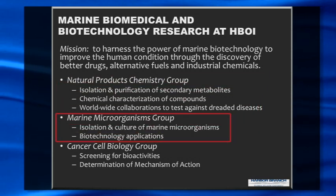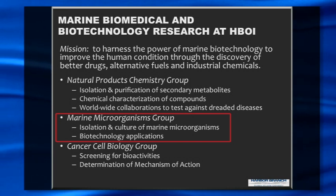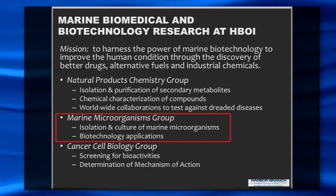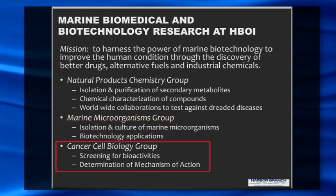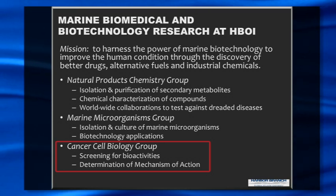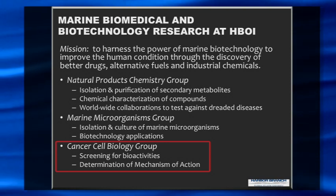We also have a marine microorganisms group that is led by Dr. Peter McCarthy. This does the isolation and culture of marine microorganisms. They also do biotechnology applications. They're trying to find enzymes to produce alternative fuels and things like that. My group is the cancer cell biology group. What we do is we screen these compounds for bioactivity. And once we have an activity, we try to figure out how the compound does its activity, or the mechanism of action. So you will hear that phrase quite a bit.